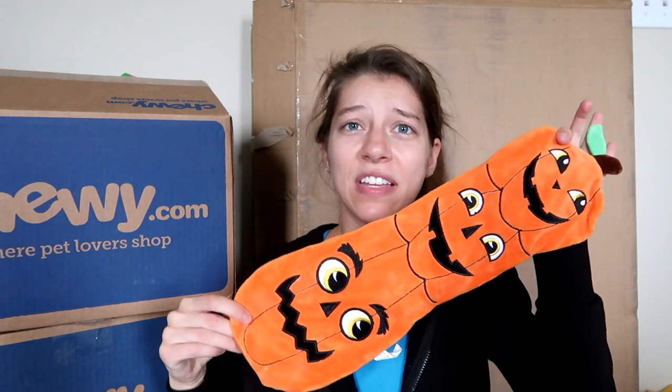So I ended up getting this. She likes crinkly stuff and it had pumpkin jack-o'-lanterns on it, and I was like, why not? And I think they were having a little bit of a sale on Halloween stuff, and I was just like, all right, we'll take it. She doesn't play with it a lot. She tries to drag it around, but she's still just too little. So she'll get there. And then I did get a couple tennis balls.